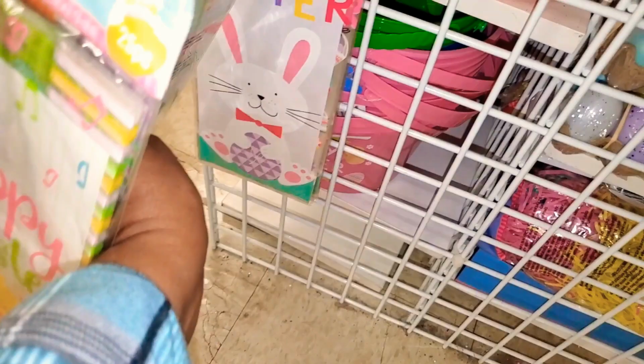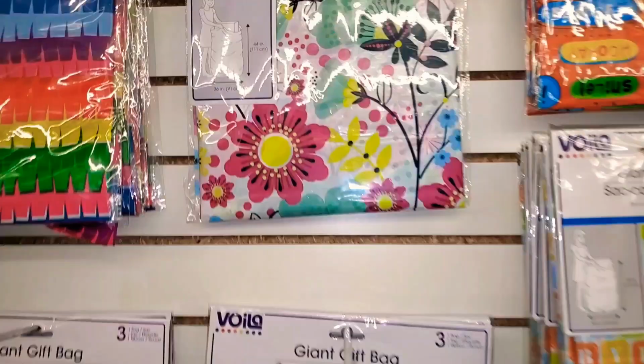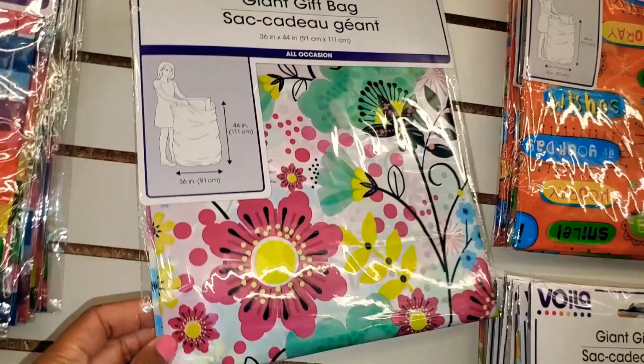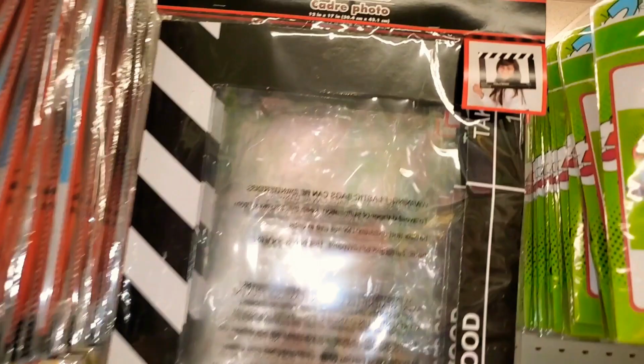So I was being nosy, saw the bunny on the box, and I knew it was going to be new Easter stuff, and that is showing that they have the pretty pastel decorative mesh, so eventually they'll be putting that on their shelves. Love the print of this gift bag. It's one of those giant gift bags, and I actually decided to stop at the party section. I usually stroll right past there, but they had some cute little fun ideas.